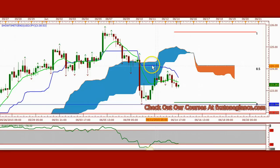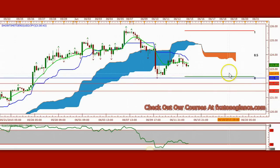You can see we had a rejection of this Tenkan-sen here, of this Kijun-sen here, and our TK crossover is bearish. You have the Tenkan-sen below the Kijun-sen, you have a dark cloud, and pretty much the market right now is in what I call a little tight range consolidation.